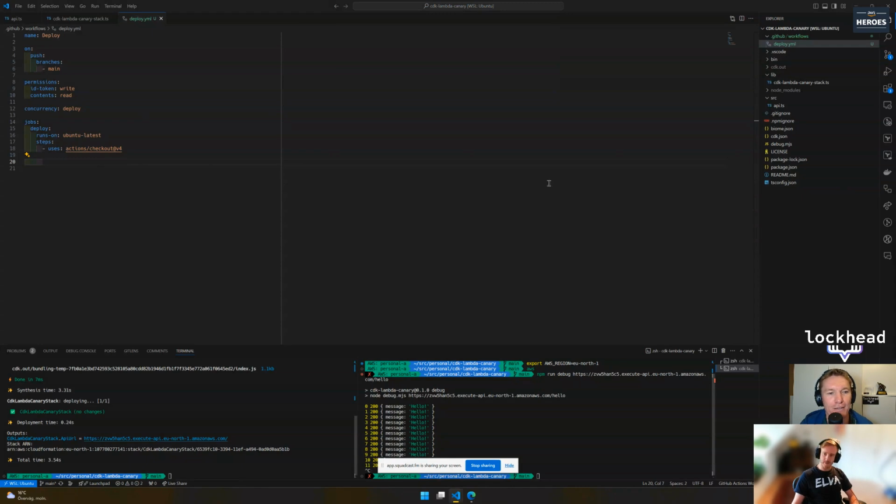So we checked out the repository. Then we're gonna use an action called configure AWS credentials to assume a role that I have stored as a secret in the repository. So yeah, best practice when working with CI/CD is to not use long-lived IAM credentials, but rather assume a role that's only valid for the duration of the workflow.